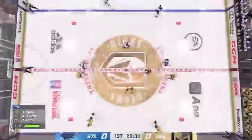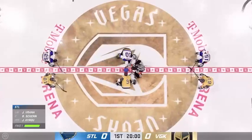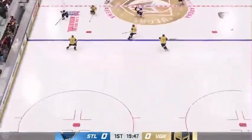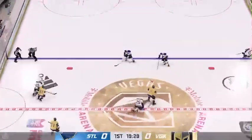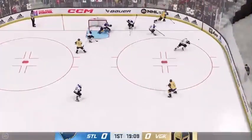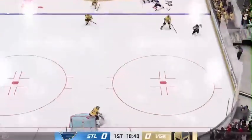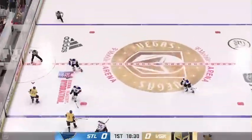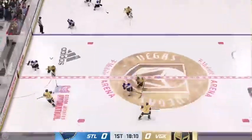Centers are lined up, official ready to drop the puck. The Blues start with possession as we are now underway. The Golden Knights gain control of the puck against the wall. St. Louis tries to break out from their own end. Sends it in deep. The Golden Knights gain possession along the wall. From the left side, they gain the zone. The Blues take possession in the defensive end.